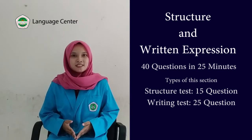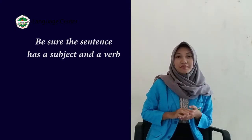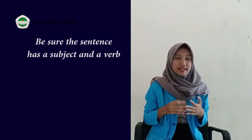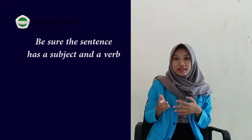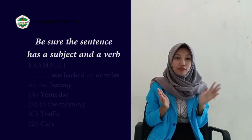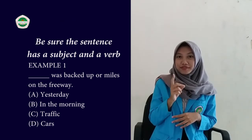And for the next, Karisma will give you an example and how to answer the first question in the TOEFL test. Today, you will learn skill 1. Be sure the sentence has a subject and a verb. The most common types of problems that you will encounter in the structure section of the TOEFL test have to do with subject and verb. Perhaps the sentence is missing either the subject or the verb or both, or perhaps the sentence has an extra subject or verb.